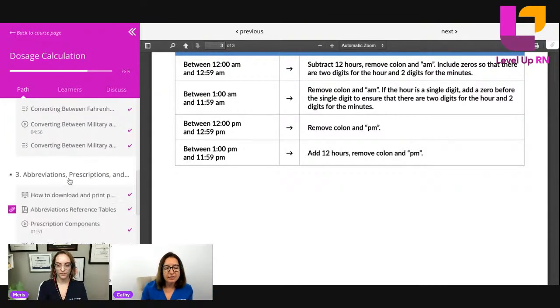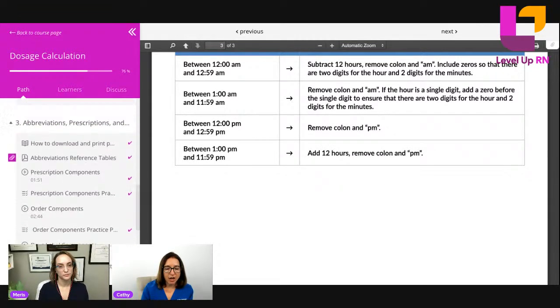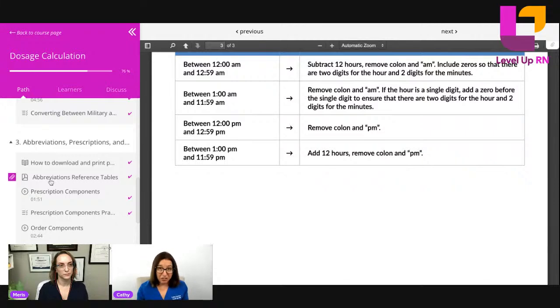The next chapter goes over abbreviations, prescriptions, and drug label components. Within this chapter, and within every chapter actually, there are videos of me explaining all the different concepts and going through example problems so that you can fully understand how to solve these problems. A lot of people are auditory visual learners, and they just learn better through watching someone solve these things.